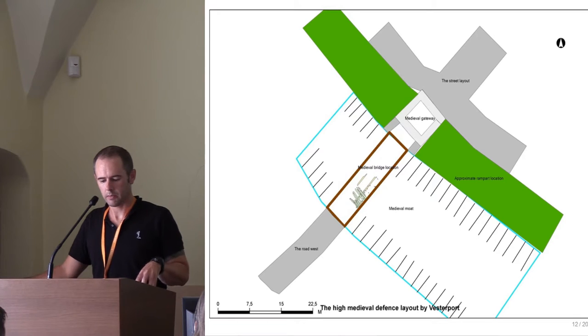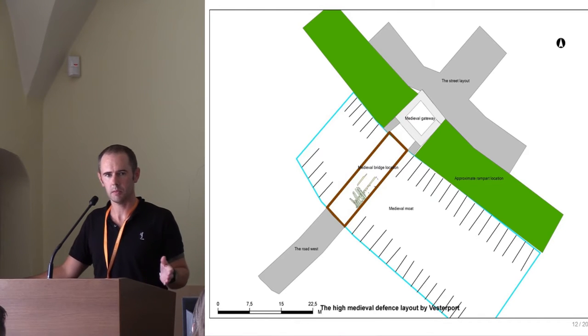It's worth remembering here that the first reference to the Western Gate in Copenhagen is from the 1370s, which supports the idea that that might be, in fact, the first gate. But there are some problems at Kongens Nytorv. The other side of the city has defenses, it seems, from the 1200s.